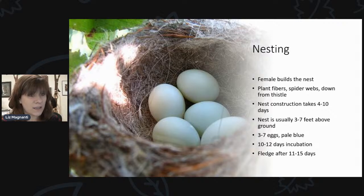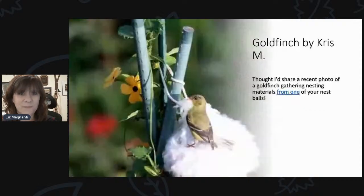And they'll sit in that nest for a little under 2 weeks, so anywhere between 10 and 12 days usually is their incubation time. And after that, the young will hatch out of the eggs and they'll be in that nest for a couple weeks, anywhere between 11 and 15 days. So not very long at all. And then they are out into the world.